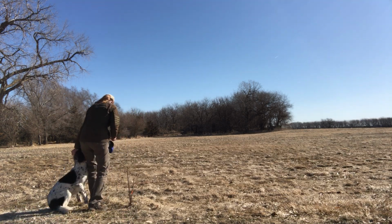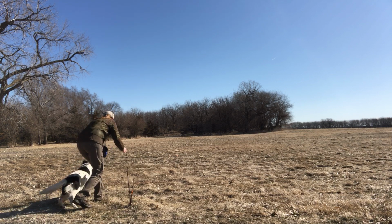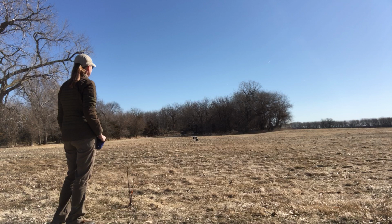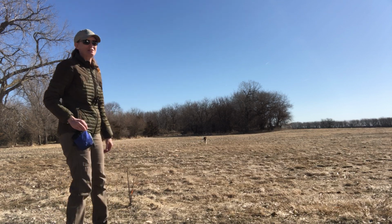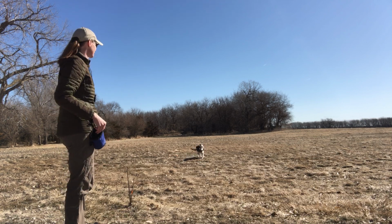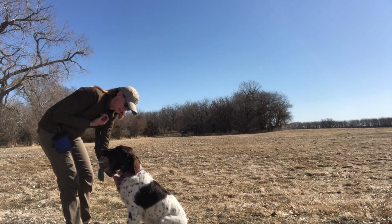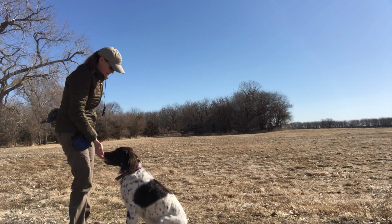Sit. Back. Good girl. I guess that wasn't really a challenge. She was going so fast, she passed the first 2 dummies before picking up the 3rd one. Good. That was a very nice line that she took. Good girl. Drop. Good job.